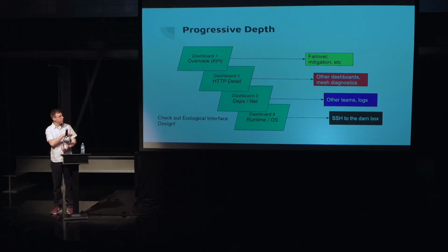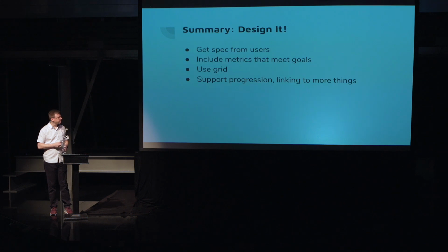And at each level of the hierarchy, we probably have something a little more specific. Like maybe we want to bounce out and look at our service mesh, because we're all deploying service meshes and stuff. Or down here, dependencies and networks, you may want to bounce out and get help from another team, or dive into the log system or something like that. And then at the bottom, maybe we just need to SSH to the box or something like that, right? We need to support whatever action is most helpful to the user at each level.